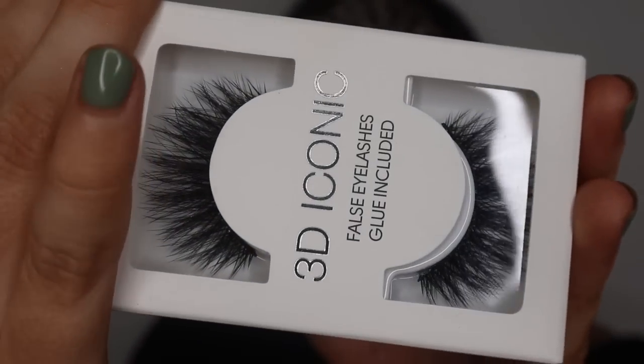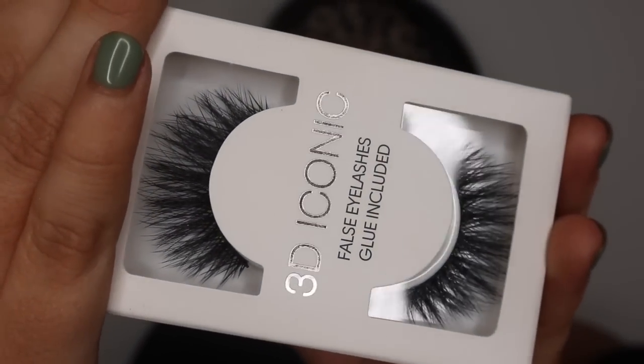Absolutely legends. These lashes are the 3D Iconic False Lashes. As you can see, they are really fluffy and wispy. They kind of look like the ones that I'm wearing now, which I will talk about in a second, and they are a lot cheaper. These ones are only £2. £2 for a pair of lashes that actually look amazing when they're on.